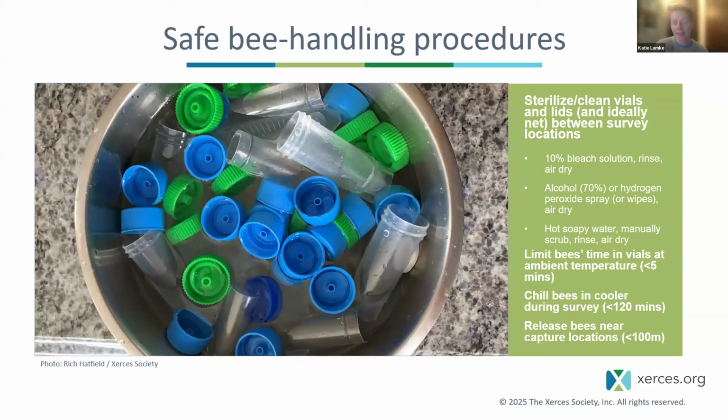Safety for the bees. So bees can transmit and get sick. Diseases, pathogens, parasites can all be transferred around. And as we're going from different places, it's really, really important that you wash your vials after each survey, or if you're on a roadside survey, after each stop, to make sure that we're keeping our equipment as clean as possible. There's a few ways to do this for your vials and your nets.